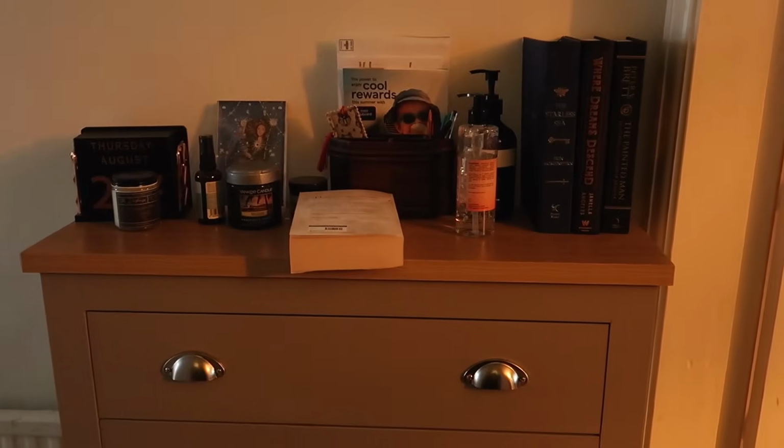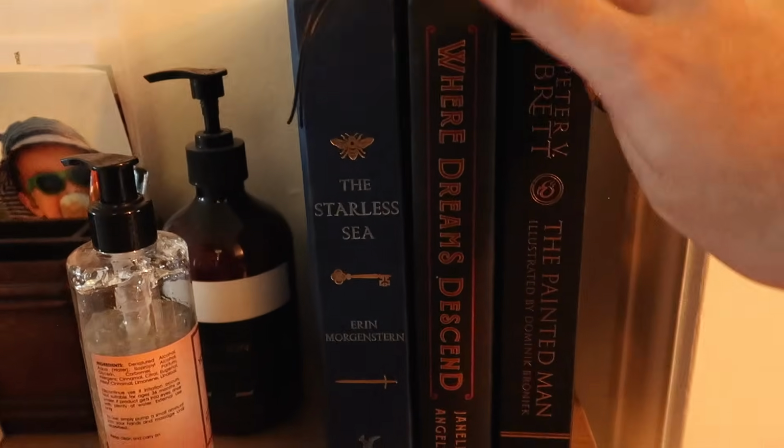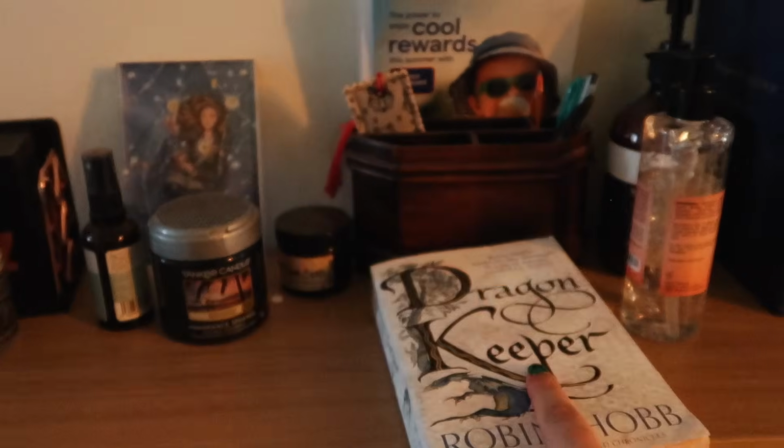On my way through to the living room, we do just have 3 random books here for decoration, I guess, and this one is my current read. It does not belong here, but these 3 do just live on this little shoe cabinet.